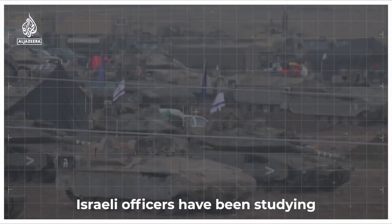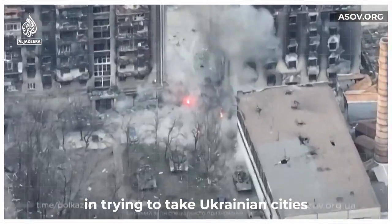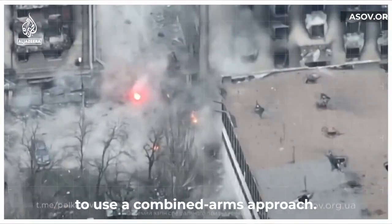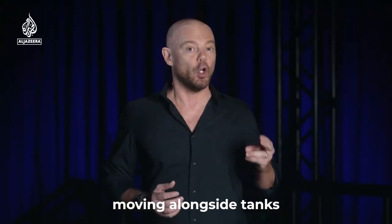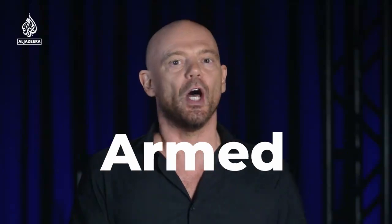towns. Israeli officers have been studying the lessons learnt by the Russian military in trying to take Ukrainian cities and are trained to use a combined arms approach. This means infantry moving alongside tanks as they're being watched and protected overhead by Air Force jets and armed drones.